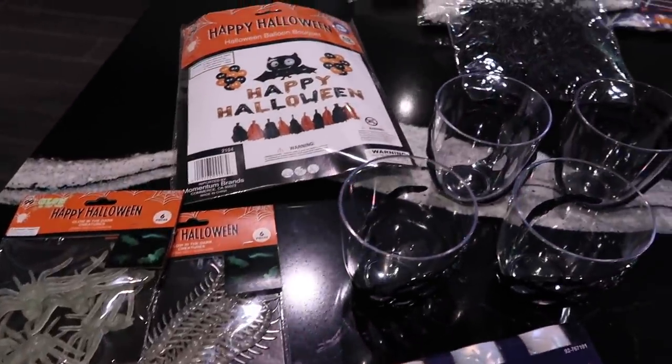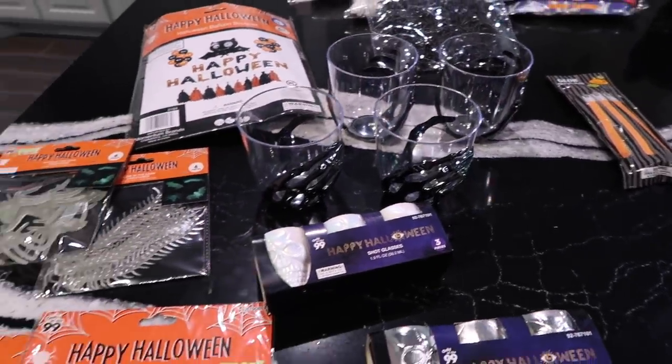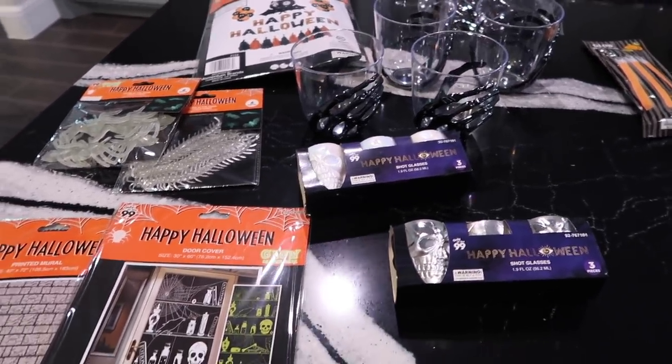I haven't been there in so long, and you guys, they had such fun stuff. Now, not everything is 99 cent only. When I went, some stuff was like $4.99, $2.99. The majority was 99 cent only, but don't let the name fool you.